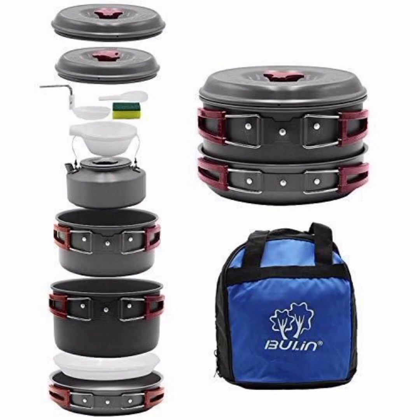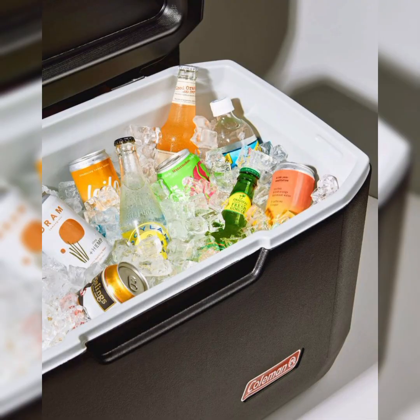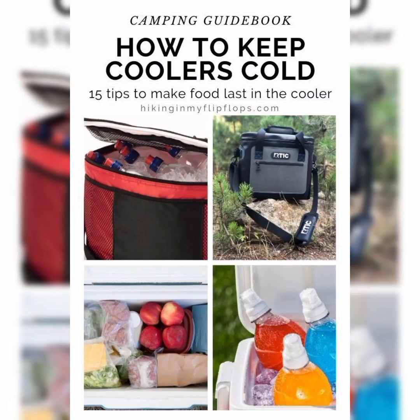Number 5, cookware. Bring a small set of pots and pans as well as utensils, plates and bowls for cooking and eating. Number 6, cooler. A cooler will help keep your food and drinks cold and fresh.